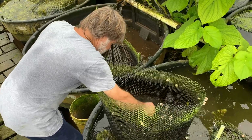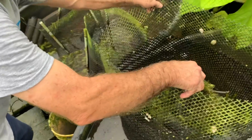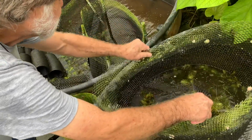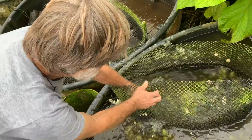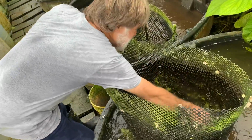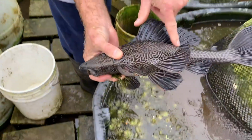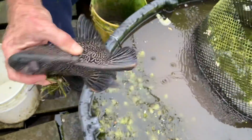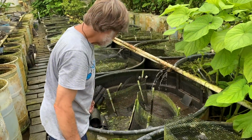One thing I've learned about the large plecostomus is you grab them by the head. If you grab them by the side, they flex their sides, and those are rows of pointed scales that do a pretty good job of ripping you.